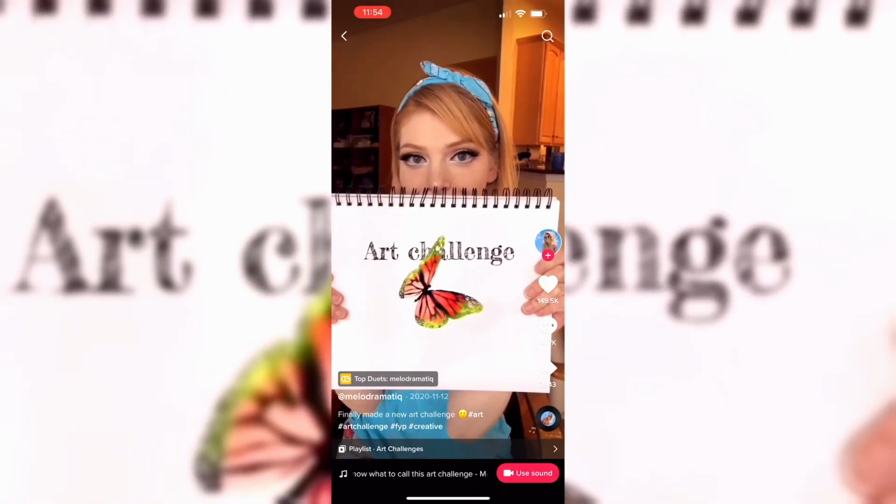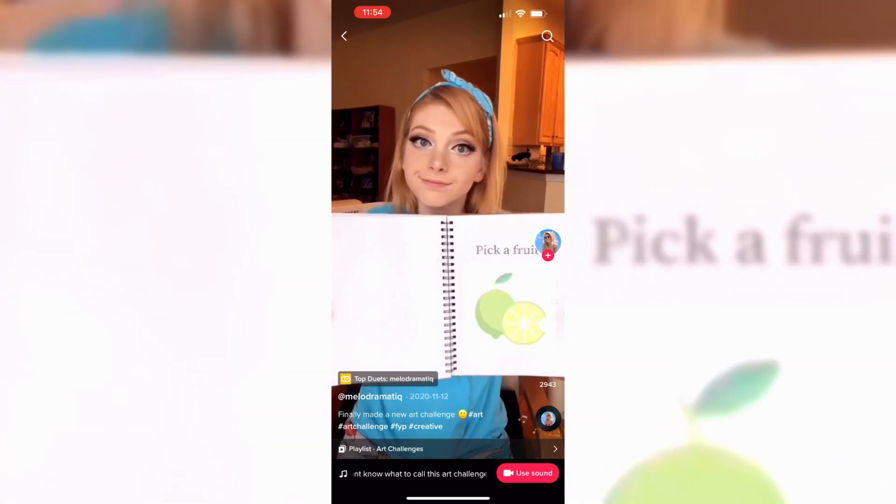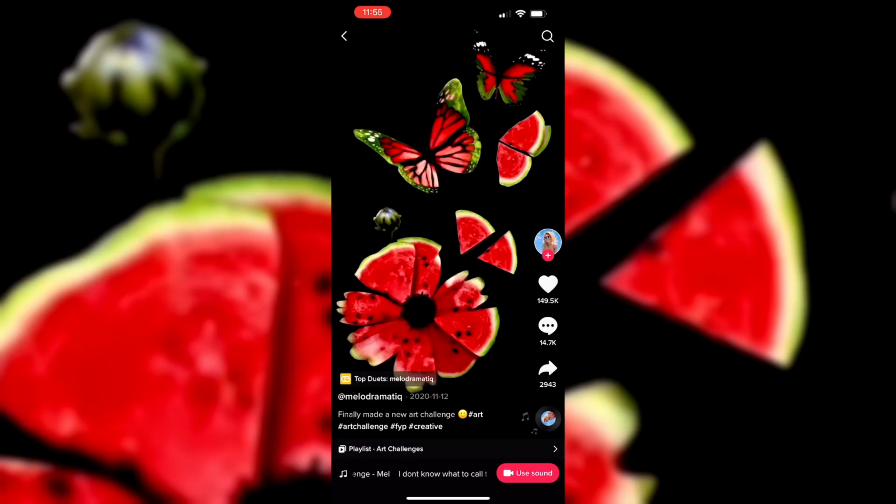Here's an art challenge. Pick an animal and pick a fruit. Take these two and combine them into a piece of art. This is what I came up with. Let's see yours. Okay, that one seems fun. Pick an animal, pick a fruit, combine them. It looks like she was using a randomizer, but it didn't say randomly, so I'm just gonna pick ones that I think would go good together.